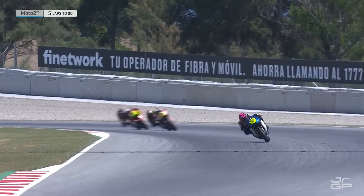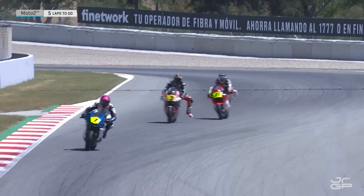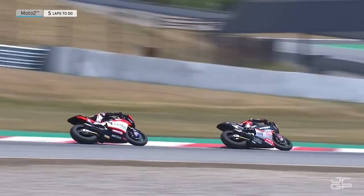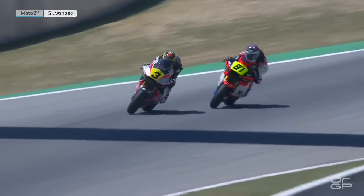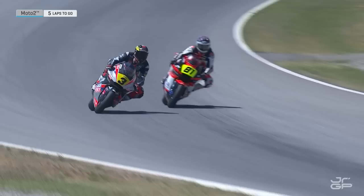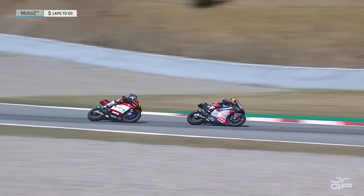Oh, there you go. There's the first twitch that we've seen from Tulovic then. It could be time to pounce for the number 81, Senna Agius. Let's see what he does over the next couple of corners. Yeah, good spot. I was just about to say, I absolutely love that shot of them coming out of turn 3, absolutely full gas. Senna Agius then looking up the inside. He's going to make a move this time. No, he's not. On the anchors earlier than Lucas Tulovic.